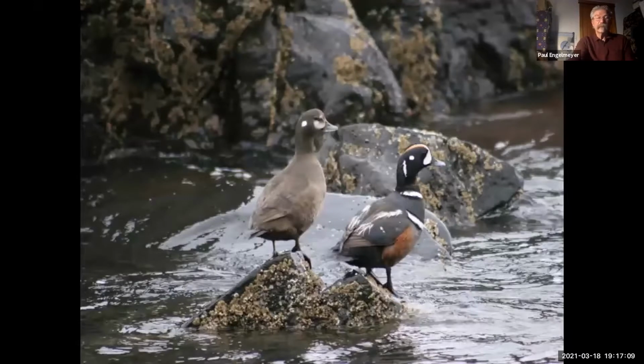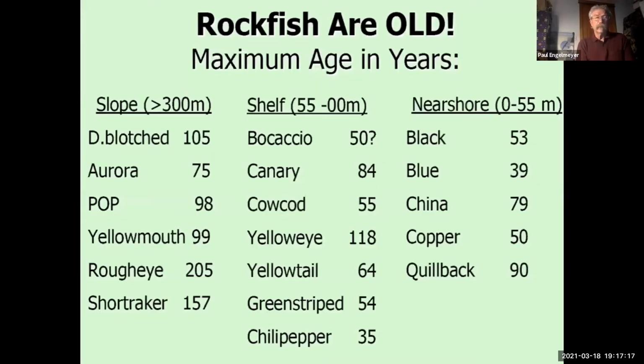And again, drawing attention to species, not just fish, was part of my agenda. But just to give you a reality check of some of these rockfish, that they're old and they play an amazing role. So when you go to the store and you go, oh, let's go, honey, let's go get some fish for dinner, how about some rockfish? Well, here's just a list of these rockfish.